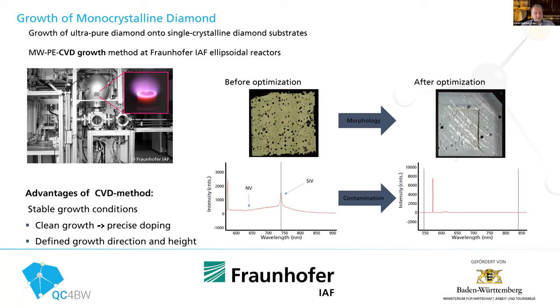We have the additional option to dope them. We can dope them, of course, with nitrogen, we can dope them with boron, we can dope them with phosphorus. And we have a defined growth direction and also height.